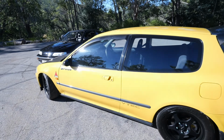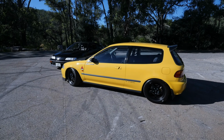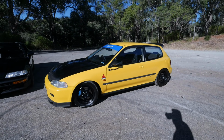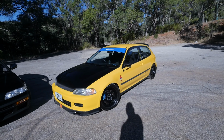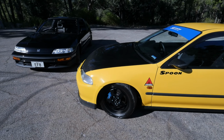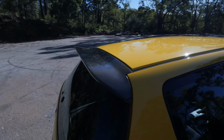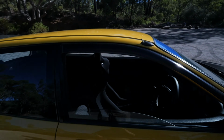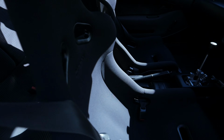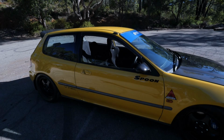Engine is a K20A out of a DC5 Type R. Keelan has owned that motor since it had 17,000 kilometers on it, and he's built it himself, shipped it from Ireland. Incredible story. Now, you can see there is a lot of love and a lot of money in this. Spoon carbon lip, Rega Masters, Spoon monoblocks, Gen 2 mirrors, Gen 2 spoiler. Inside we have Gen 2 carbon Kevlar Spoon seats. One of the first in the country on the forged aluminium bases.